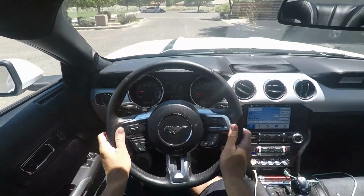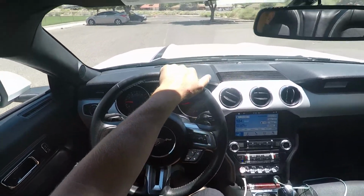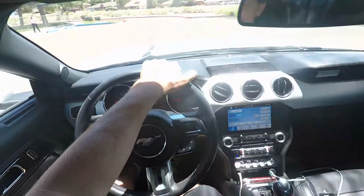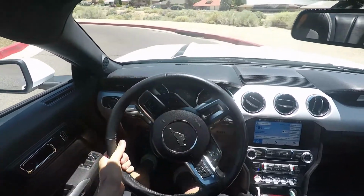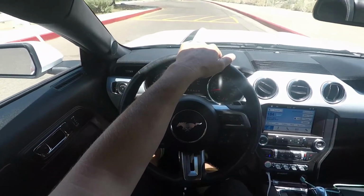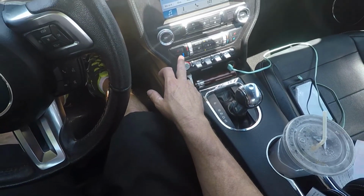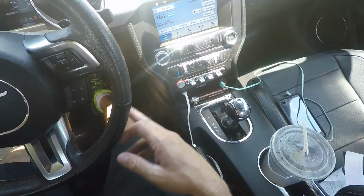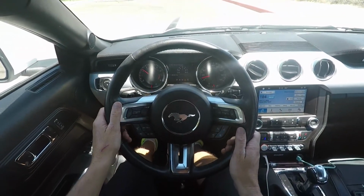So like I was saying, this is a 2017 EcoBoost, so it's a 2.3 turbocharged engine with 310 horsepower and 320 pound-feet of torque. This one has a little bit over 40,000 miles, so we got a decent deal on it. It is a premium trim, so it has ambient lighting, track apps, leather interior, and if you look down here, you can see this is cooled seats and this is heated. It has dual zone climate controls for both sides, and it also has Android Auto and Apple CarPlay.